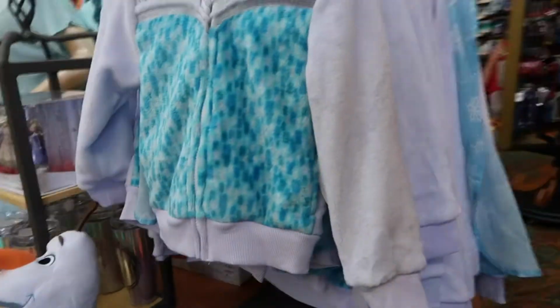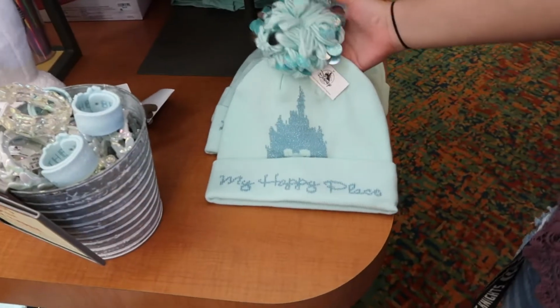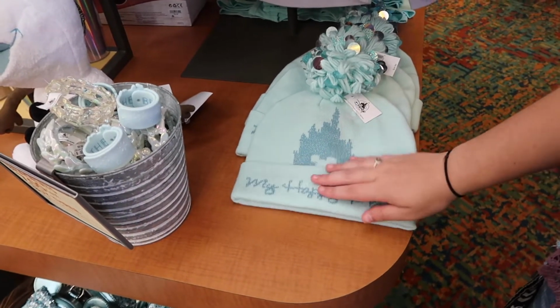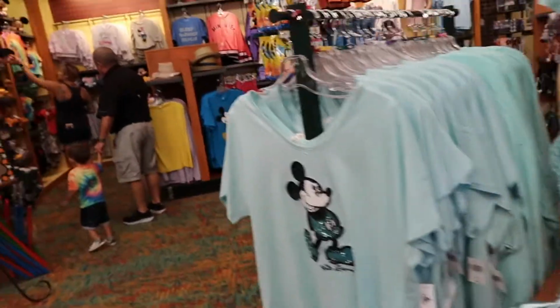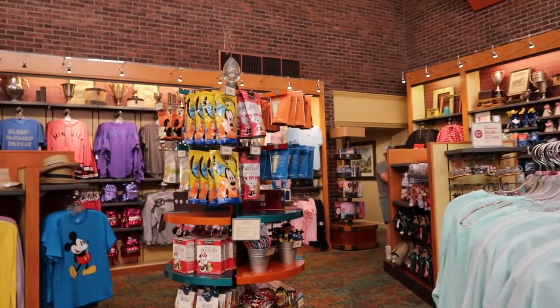And I think, yeah, this is a Frozen, or an Elsa sweat jacket. Is this new? Like this beanie? I think so. I haven't seen that before. I think it's new. Oh, and then the Arendelle Aqua little bag. It's so cute. Yeah, all kinds of stuff here in Saratoga.